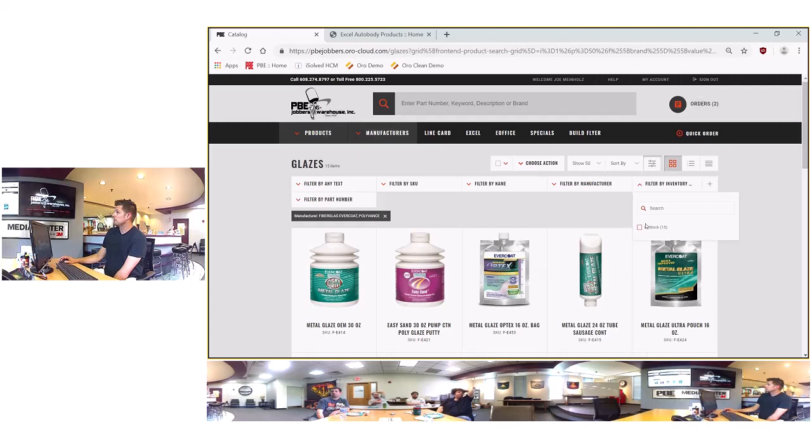You can filter whether something is in inventory or not. If any of the part numbers in here were out of stock, the option would show up in here. It says in stock, out of stock, and it would tell you how many there are.